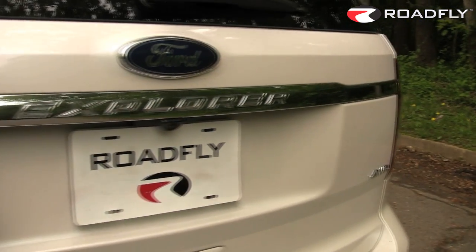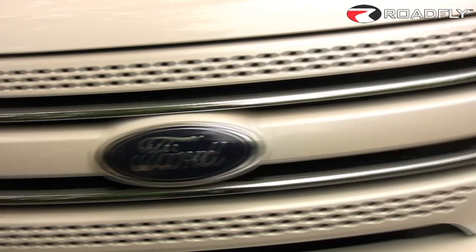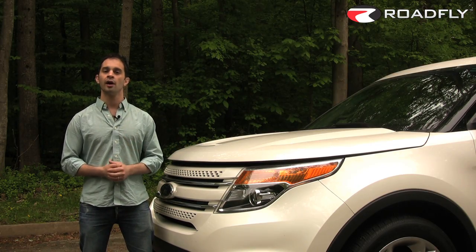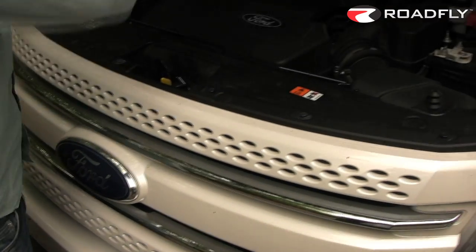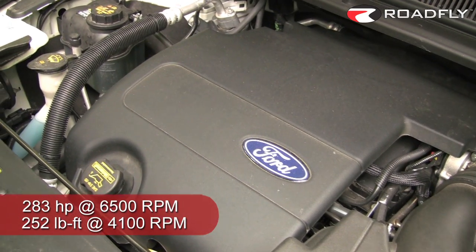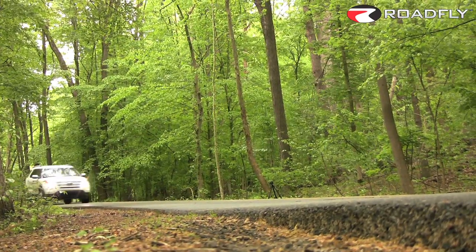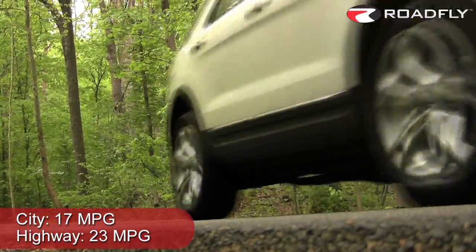The Explorer is now a unibody crossover, rather than a body-on-frame SUV. This car is much more suited to the post-recession American family life, and its new unibody architecture gets more done with less. The new 3.5-liter V6 has a projected rating of 283 horsepower and 252 pound-feet of torque, and is estimated to get 17 miles per gallon in the city and 23 on the highway.